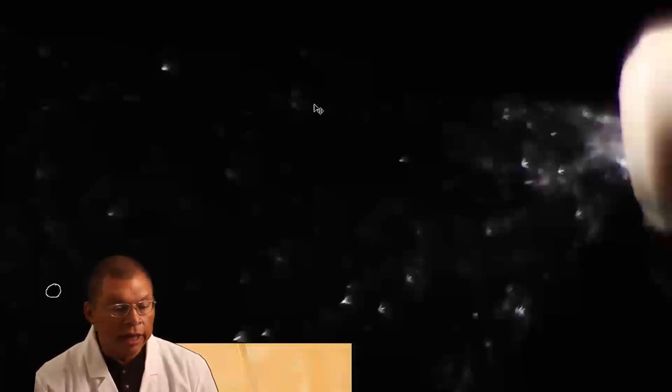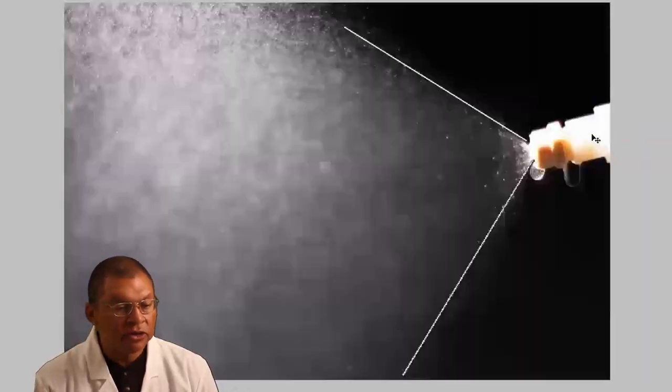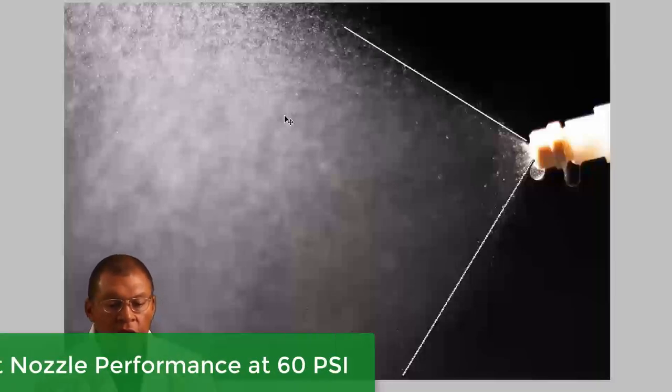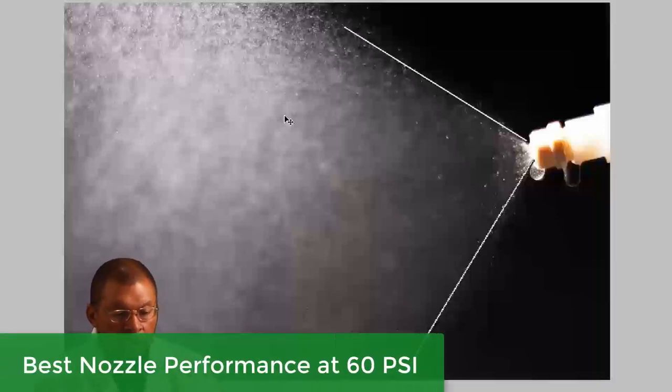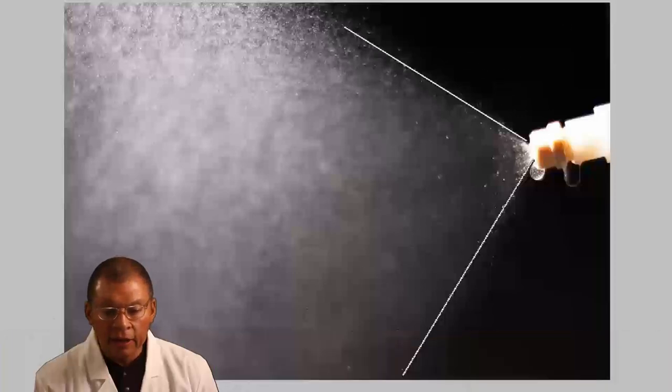Okay, so now let's go to, I wanted to do something. So remember this nozzle here is my favorite nozzle. Man, this is just amazing. I mean, that's such a beautiful pattern. Look at that density of fine mist. I want to know how this nozzle will perform if I reduce the pressure to 60 from 90. Okay, that'd be good to know.